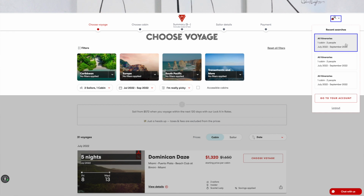And if you go back to it the other way and look for it, the cabin's going to be gone because they take it out of inventory. So it's on hold so nobody else can snag it. But if you go back and look at it, you'll see it's essentially gone for 24 hours.